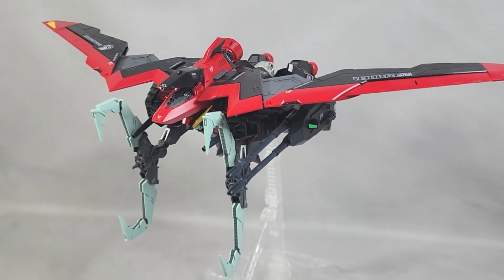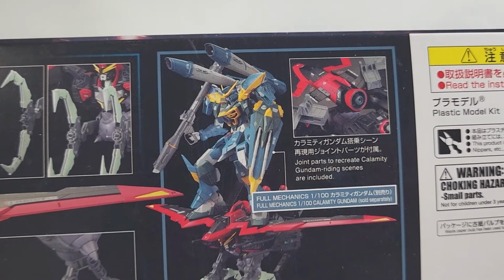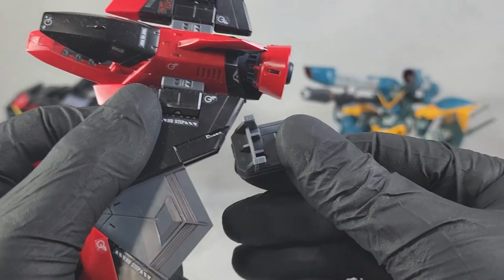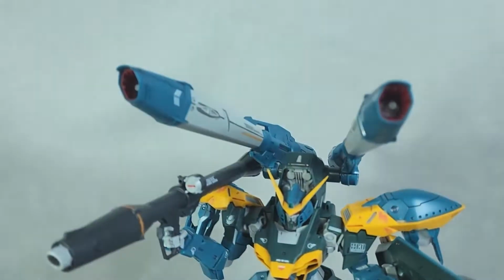Though I still prefer it in its robot mode, this mobile armor definitely looks very unique. Kinda looks like a combination of a bird and a jet, with those claws being a very definite eye catcher. Now I said this earlier in the review, if you have a Calamity Gundam, you can actually attach it onto this kit, as highlighted on the box. You are given these adapter pieces that go on the wings. They simply just slide on the grooves over here, and the Calamity just sits on top of that.